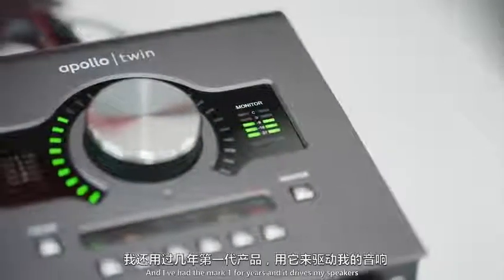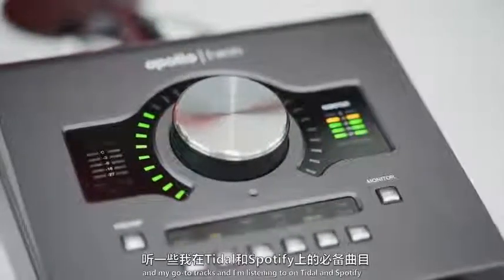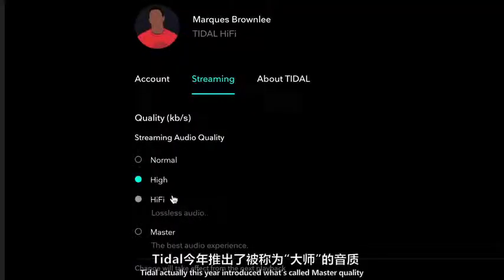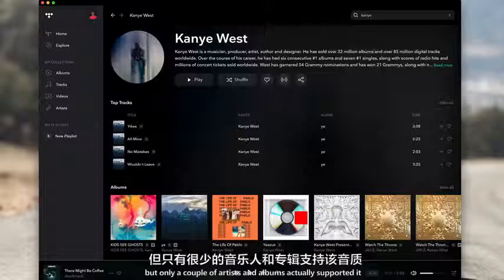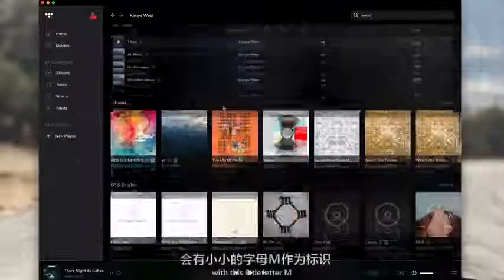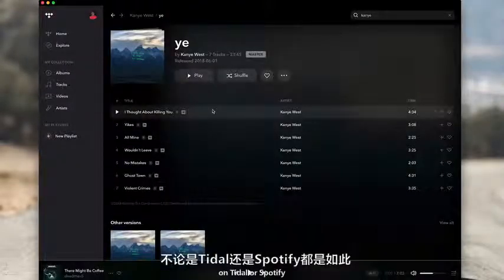I've had the Mark I for years, it drives my speakers, and my go-to tracks I'm listening to on Tidal and Spotify. Tidal actually this year introduced what's called a master quality, which is much higher than CD quality apparently, but only a couple artists and albums actually support it with this little letter M. But basically whenever I could, I attempted to listen to the highest available quality possible on Tidal or Spotify.